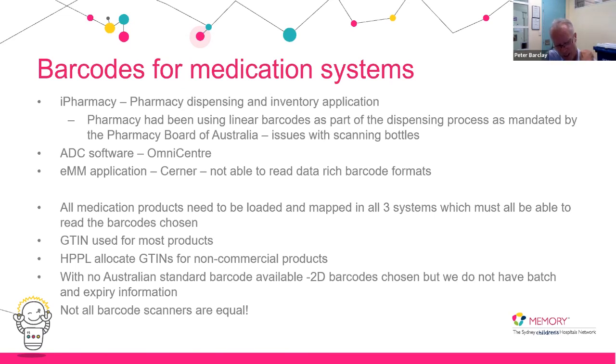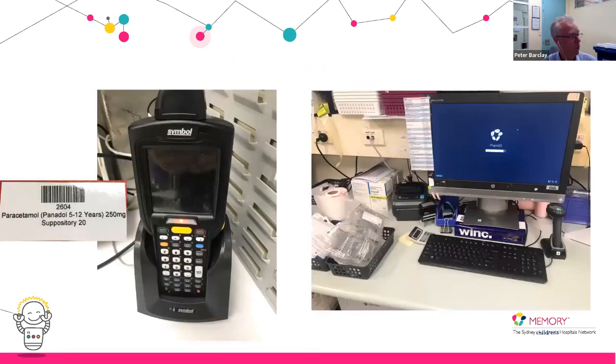We also realized during our process that not all barcode scanners are equal, and we had to do a lot of work to make sure we had robust hardware to be able to do that, because some wireless barcode scanners wouldn't pair if they were in separate bases. So we had a lot of problems with that, something that we thought should have been reasonably straightforward.